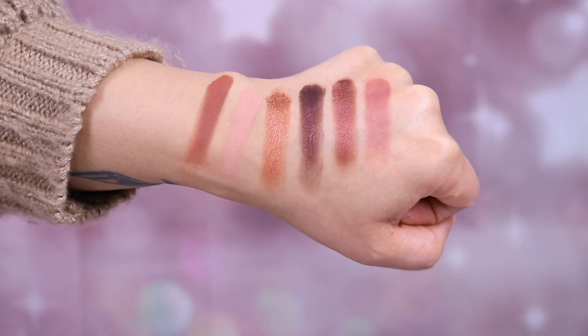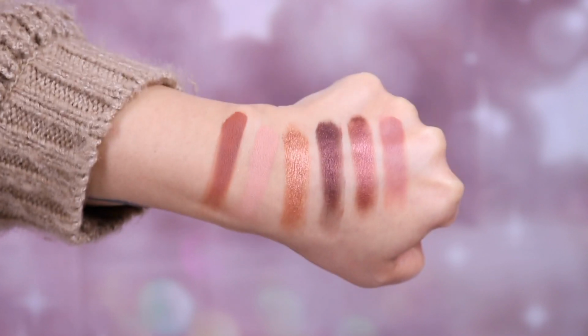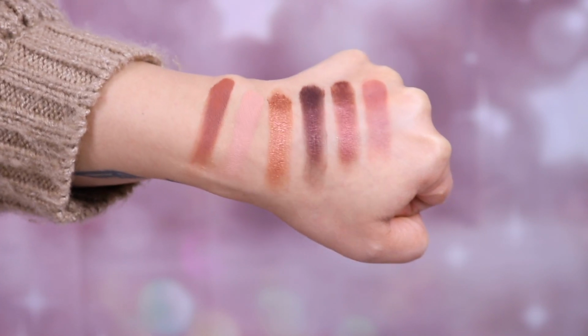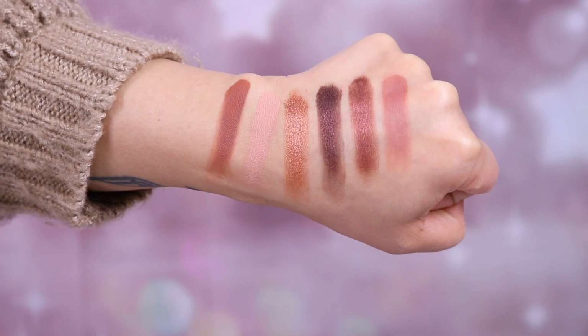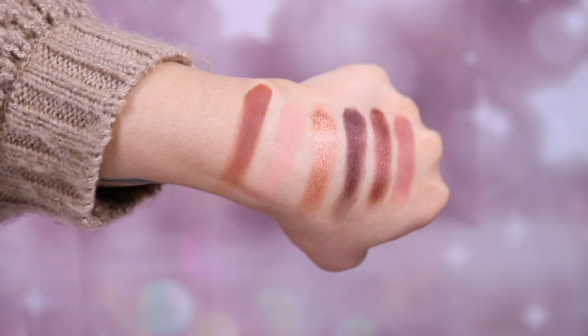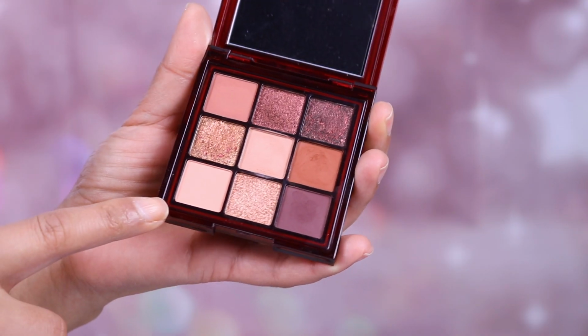This is another matte shade. This one is called Chocolate. Finally, a chocolate shade in the chocolate palette. Hallelujah, people. This is a beautiful chocolate colour. Deep brown, matte, intensely pigmented, blends beautifully. It's absolutely beautiful. Is shade number 7.